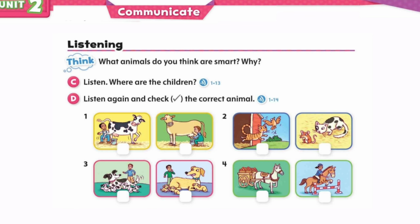1. Okay, everyone. Here we are at the cow barn. My sons, Alan and Frank, are milking the cows now. This is Bessie. It's easy for Alan to milk her. She's always very calm. She's very gentle, too. She likes people.